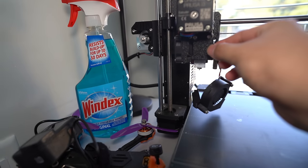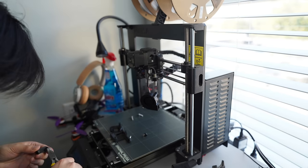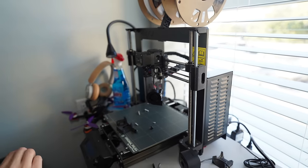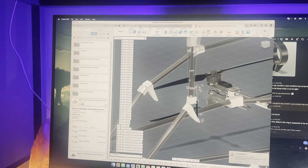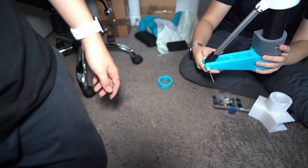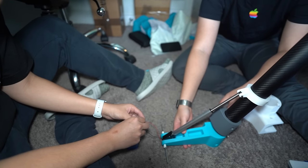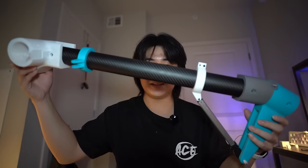It broke the extruder cover and it broke one of the support pieces. Okay, the moment of truth. That's quite hot. We already have the full piece that's fully functional.